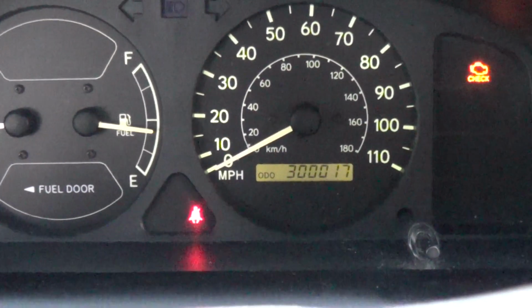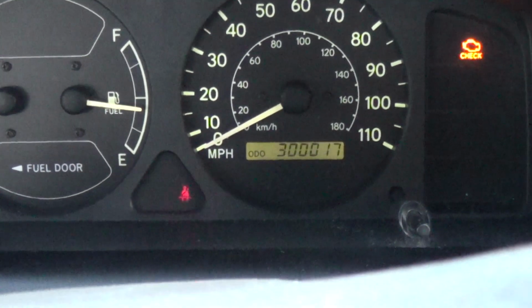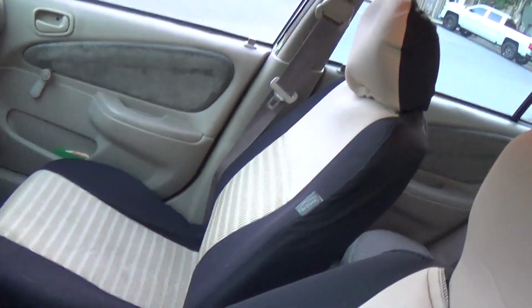This is a Toyota Corolla with the 1.8 liter 4-cylinder engine, made with an automatic transmission. And pretty much it's been a great running car. I put seat covers on it, and the interior is well intact.